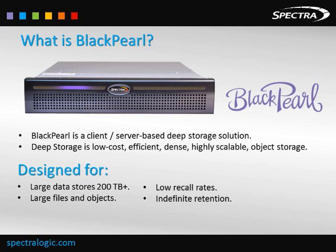It's designed for users with large data sets, several hundred terabytes and beyond, who are dealing with large files and objects, who need very low recall rates or can withstand low recall rates in getting their data back, and typically have indefinite retention periods. So this is called deep storage because we're talking about lots of data put away safely and securely for long periods of time that is not accessed very often, but you can't get rid of it.